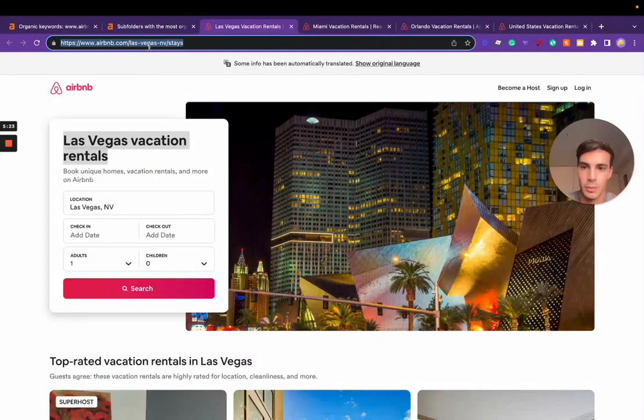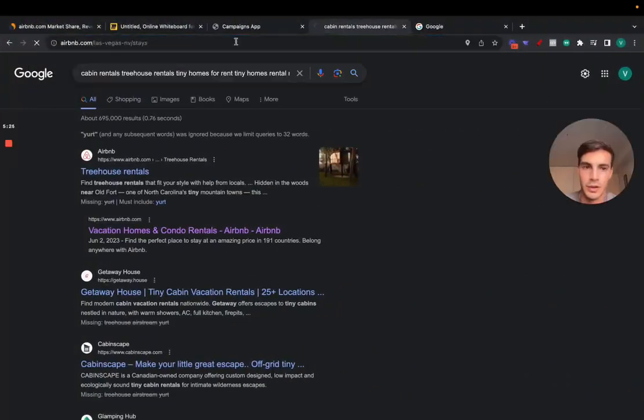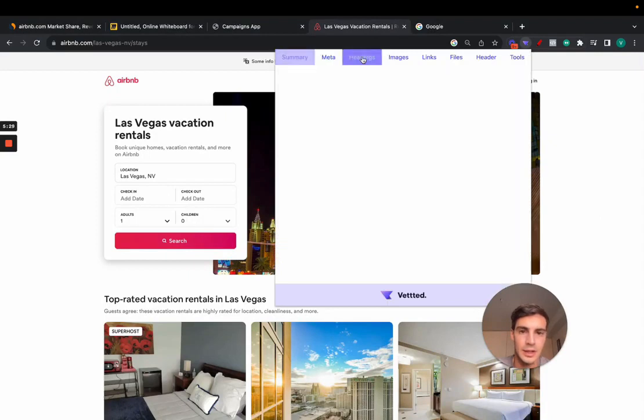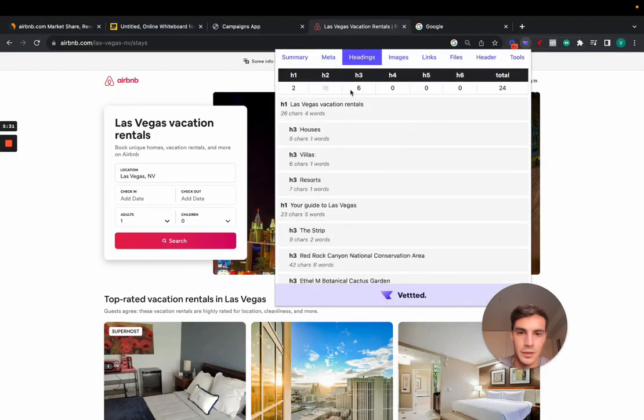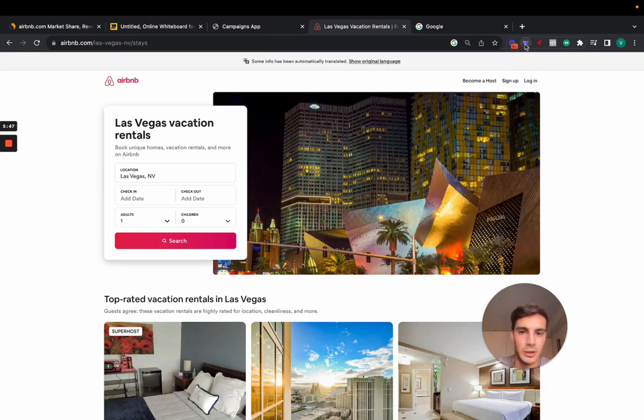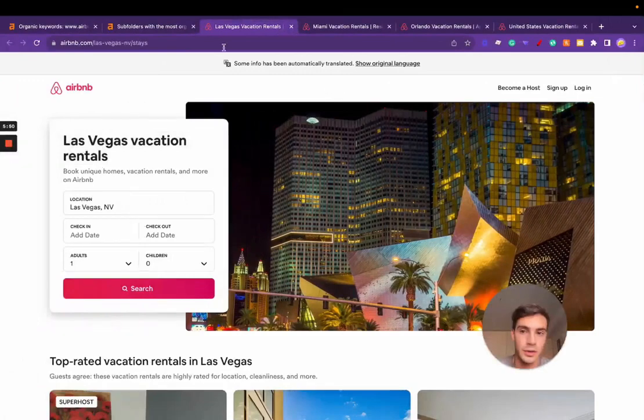So if I can just copy this real quick and put it in here in this browser, just click this little extension. As you can see here, the headings, they have two H1s, Las Vegas vacation rentals and your guide to Las Vegas. Now this isn't recommended, to have two H1s, because this can confuse Google. So yeah, if I were to have any recommendation to Airbnb, I would say just only have one, but who am I to speak on this? Might just be a little bug.